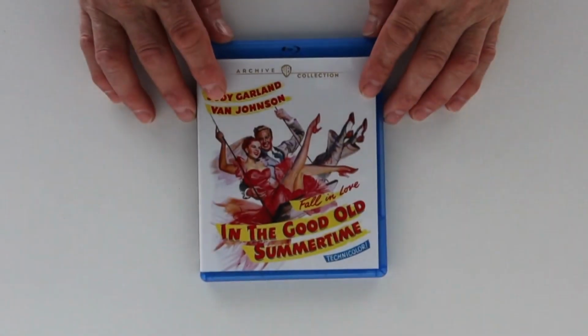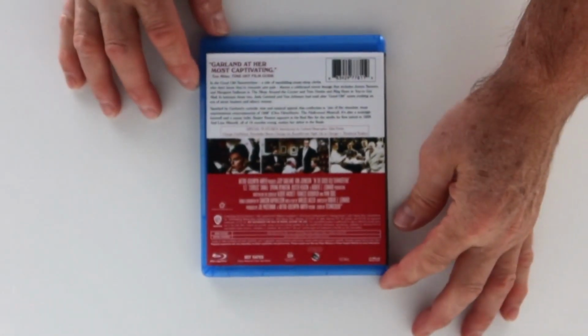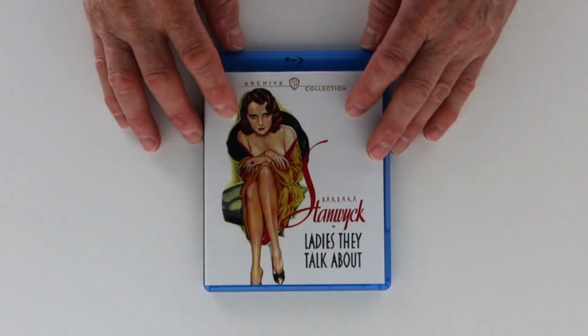Firstly, we've got In the Good Old Summertime. This stars Judy Garland and Van Johnson. Don't know too much about this. I know that it's a lavish Technicolor musical starring Judy Garland, and that is all I need to know to pick this one up. I also picked up Ladies They Talk About, starring Barbara Stanwyck.